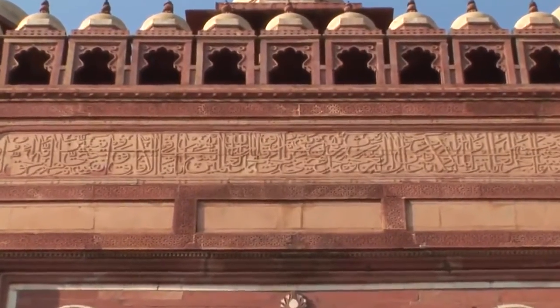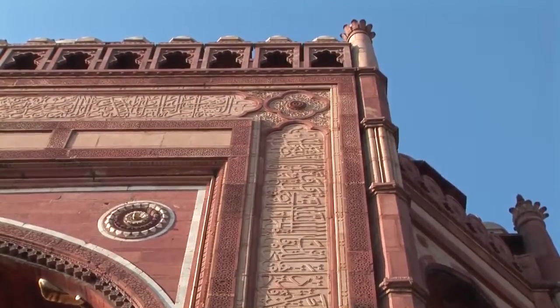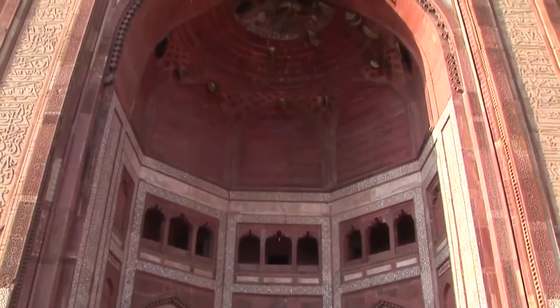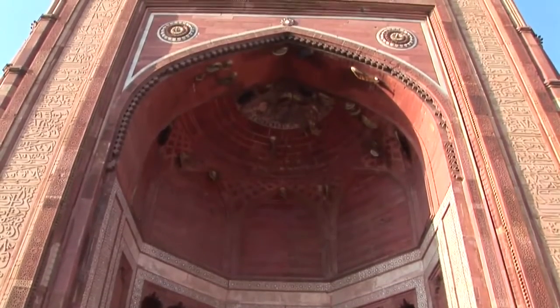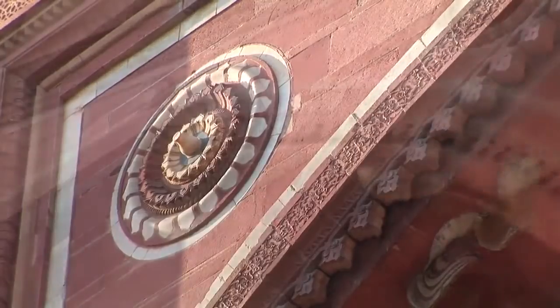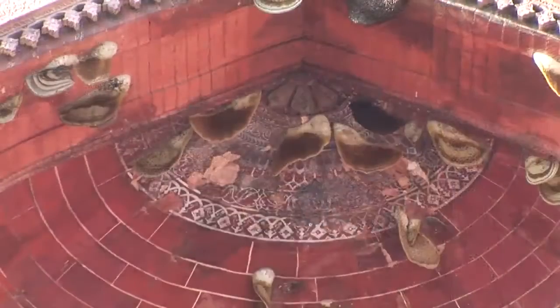The Buland Darvaza is clad in red and yellow sandstone, while the rest of the mosque complex is clad predominantly in red sandstone. The exterior elevation of the Buland Darvaza rises to a height of 40 meters above the level of the mosque's court. The gate is accessed from the outside via a flight of three-sided cascading steps, rising 12 meters from the level of the road.